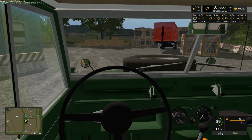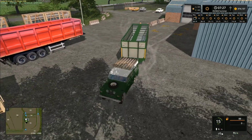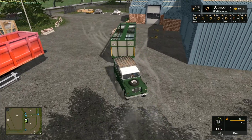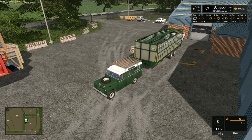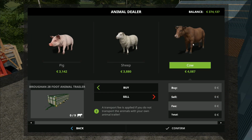I'm not going to be able to do this whilst in cab, so I'm not even going to try. You should have mirror extensions to be able to run this one properly. Because the vehicle is wider than the Land Rover itself, you need extensions on the mirrors so that you can see to the back properly.